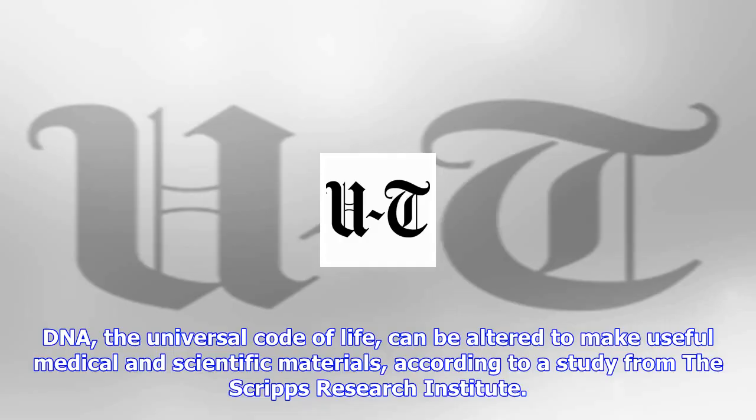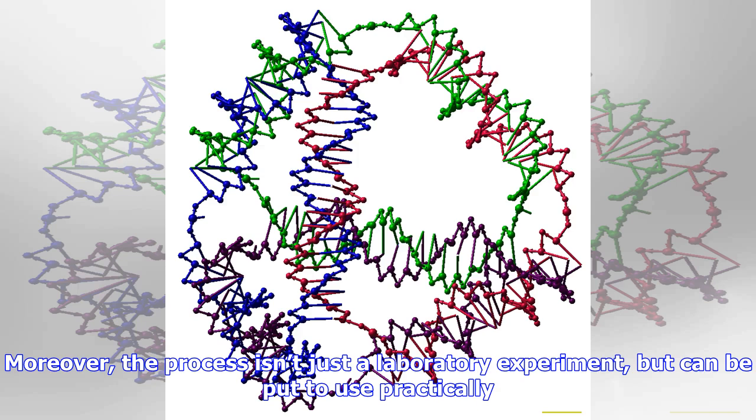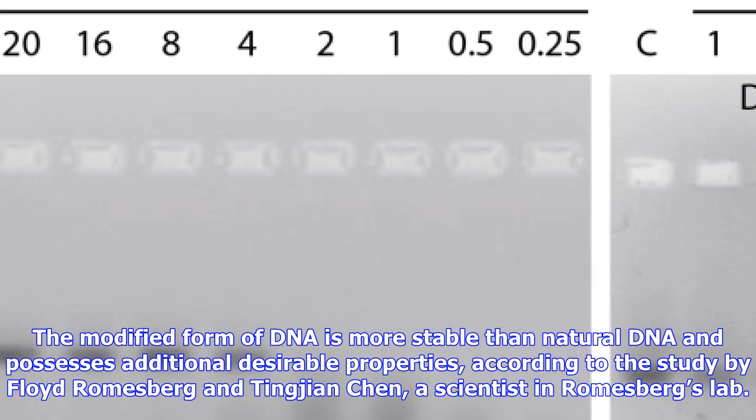DNA, the universal code of life, can be altered to make useful medical and scientific materials, according to a study from the Scripps Research Institute. Moreover, the process isn't just a laboratory experiment, but can be put to use practically. The modified form of DNA is more stable than natural DNA and possesses additional desirable properties, according to the study by Floyd Romesberg and Tingjian Chen, a scientist in Romesberg's lab. Research into these properties is ongoing.